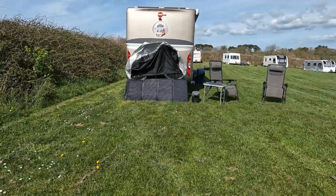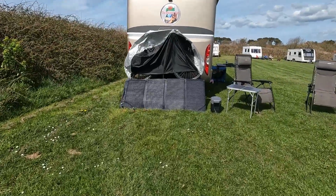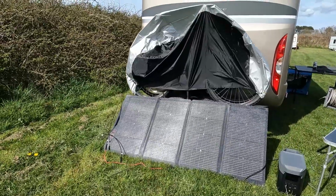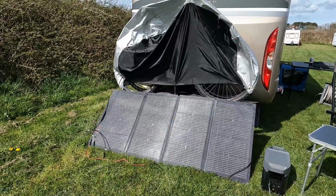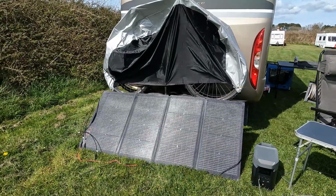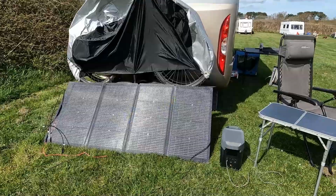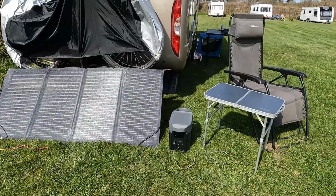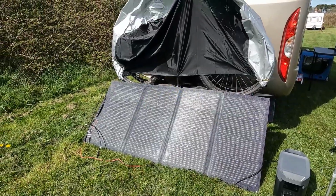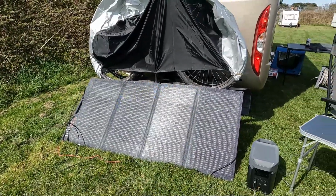Yeah, so this is the panel that we bought, the 220 bifacial, I think it's called, because you can have it charging the other way as well. I don't quite understand how it works, but if you put it on a certain angle it will charge from both sides and you can get even more than 220. And it's charging this little Delta 2 up really nicely. So yeah, chuffed with that. And between that and what's on the roof, I think we've got plenty.